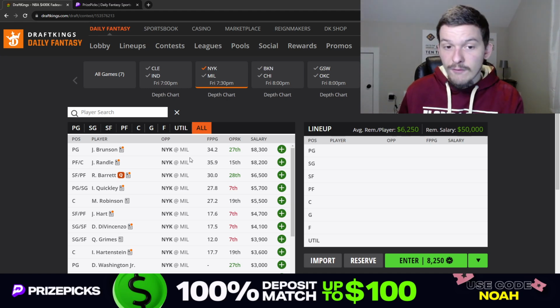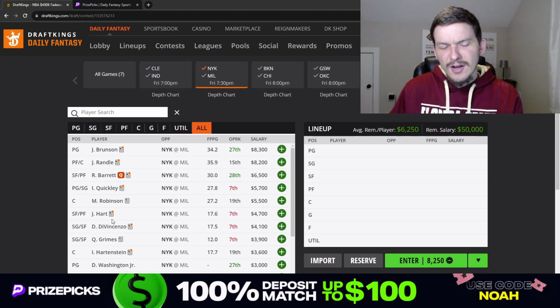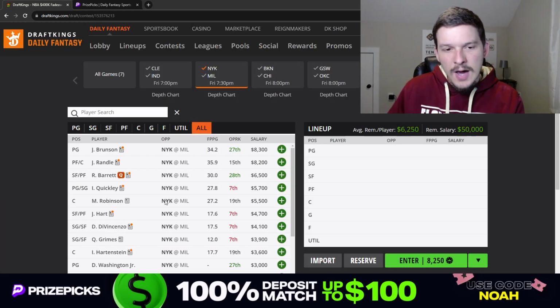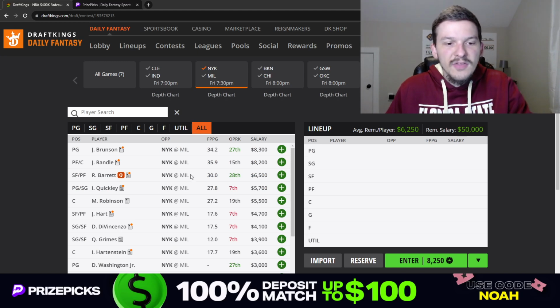I definitely think my favorite play from the Knicks, assuming no Barrett, would be Josh Hart. And I know Donte DiVincenzo had a really big game last game off the bench. Maybe he gets a boost without Barrett. He's playable, revenge game as well. But I definitely would rather go to Hart there. I think that'll do it for the Knicks.